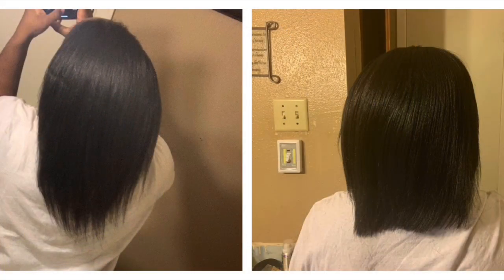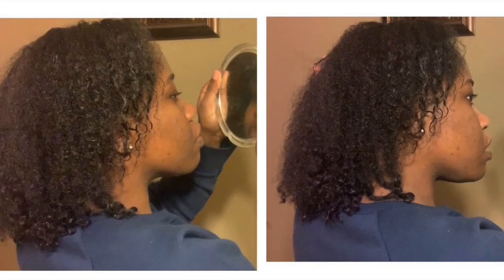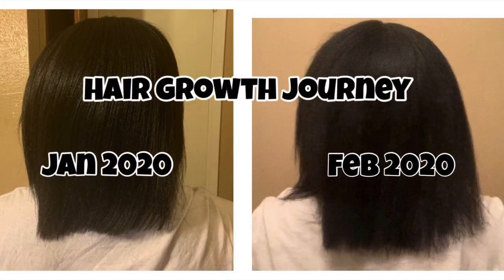This was my hair before, after my relaxer, and this was my hair after I big chopped my hair on accident. After I washed, my hair was still curly, so now I have more of a texlaxed hair. This was my hair growth in January 2020, and this was it in February, so here it is in March.